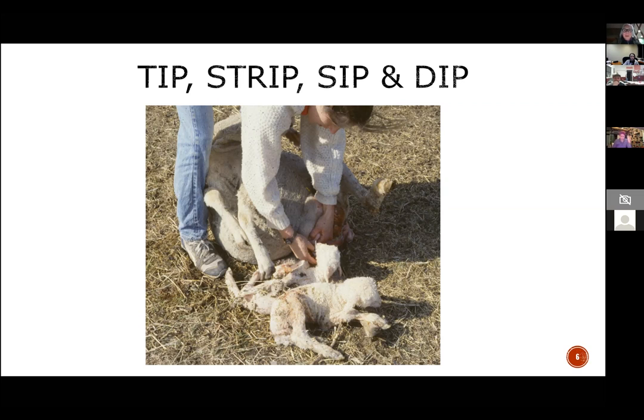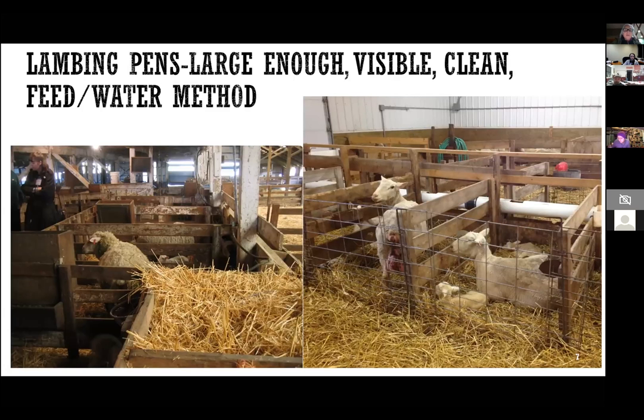Okay. So I like lambing pens that are big enough that the ewe has plenty of room. I never really like finding a ewe that has laid on her lamb overnight, because I was a bad manager and didn't give her enough room. I like visible lambing pens that I can really see what's happening.